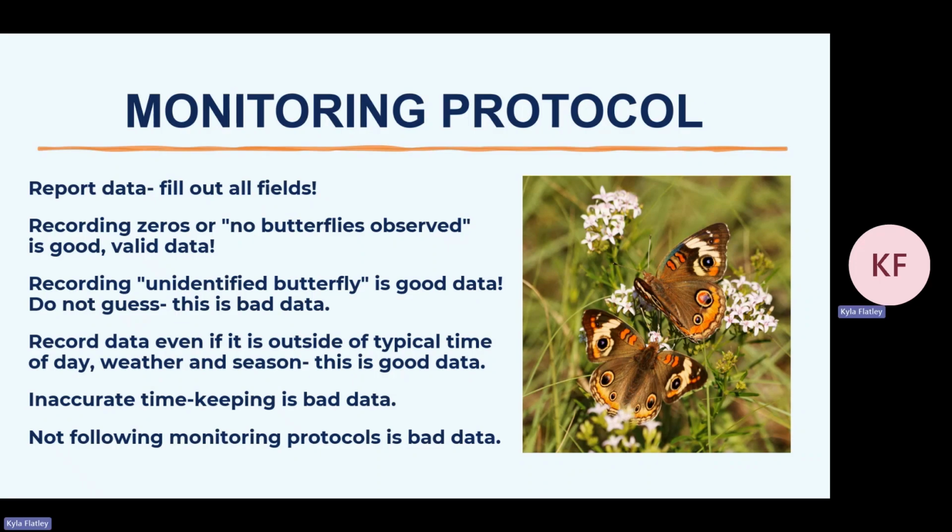Because we are collecting data to draw scientific conclusions, it's important that the data submitted is accurate and complete. When monitoring, you will document your observations on a field form, which we will look at in a few slides. It is important that you fill out all aspects of the form and enter data in honestly. No butterflies observed is good data. Making guesses is bad data. Record all of your observations, even if it's at a weird time or if the weather is unideal. It's important that you keep track of the time it takes you to walk your route. If you follow the protocols we talk about, you will be submitting good data.